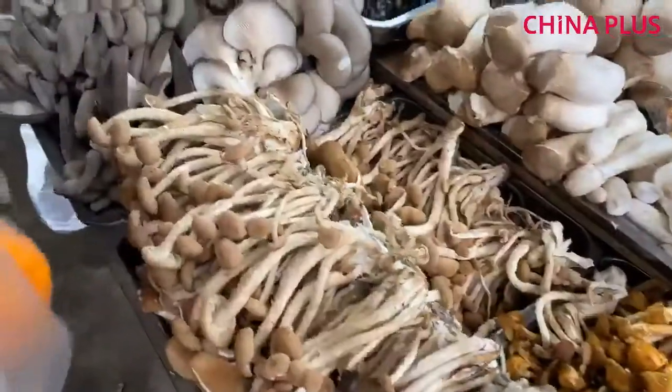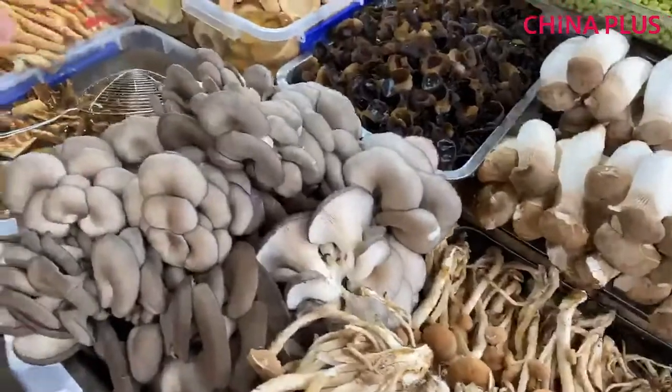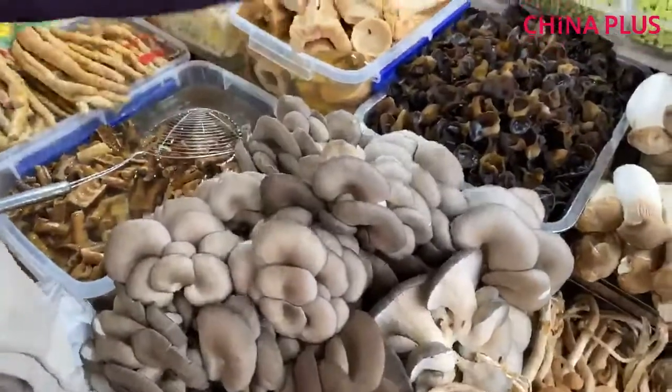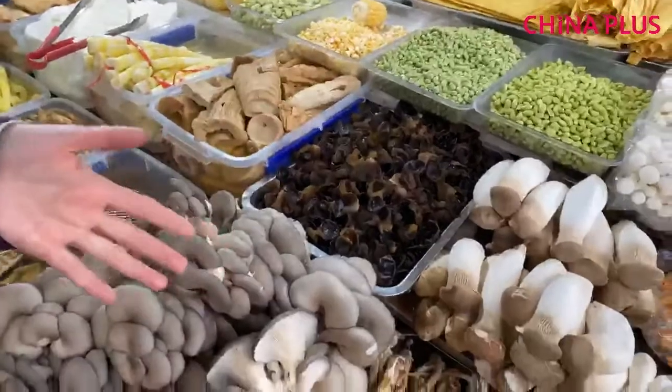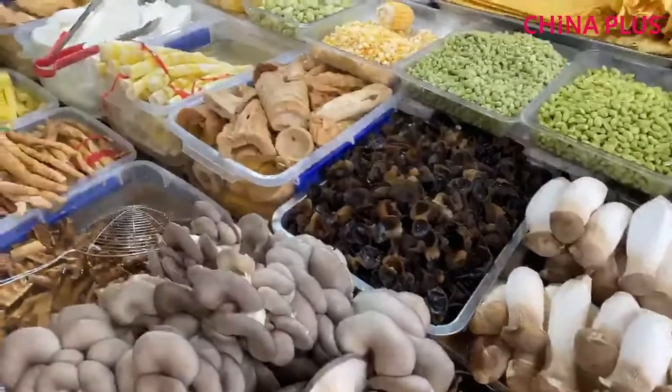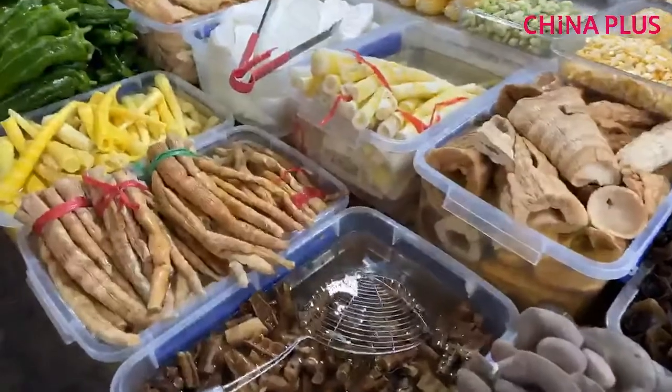Have you guys ever seen so many different varieties of fungus? We have oyster mushroom right here, the black wooden ear mushroom right here, and we have all different types of mushroom already, and also all different types of preserved bamboo shoots.